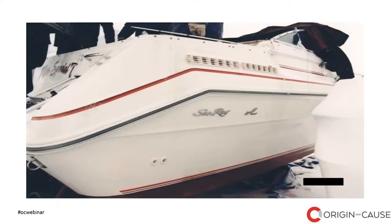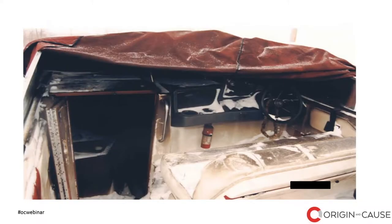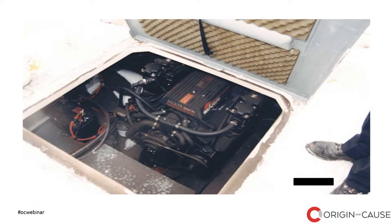Again, quick shot of the exterior. There's no damage to the exterior of this boat. We look inside the boat. We can see there's fire damage contained to the cabin area. Quick look at the engines. No fire damage in the engine area. Batteries are connected, but there's no damage in that area.